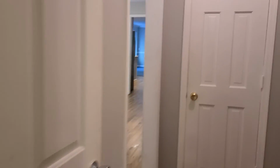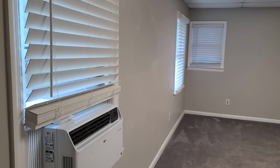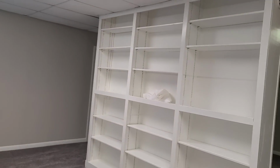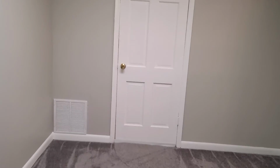Now we'll go back down the hallway to the attic, or second level. Carpeted stairs. This area has a window unit, even though I see a thermostat for heating and air up here, I do not see any vents or returns in this room, although I see a return in the next room. So, let's see.